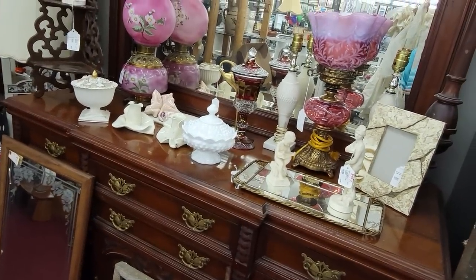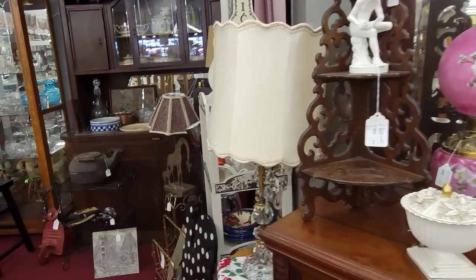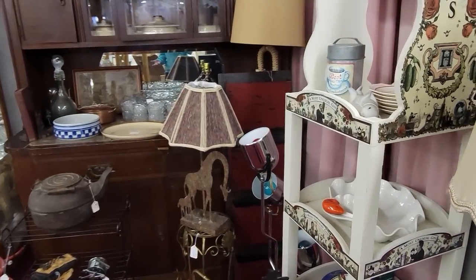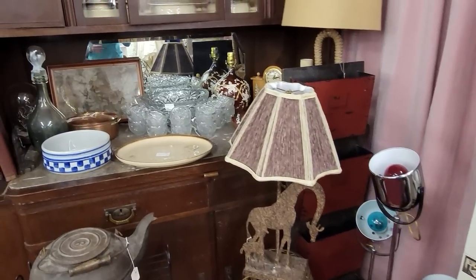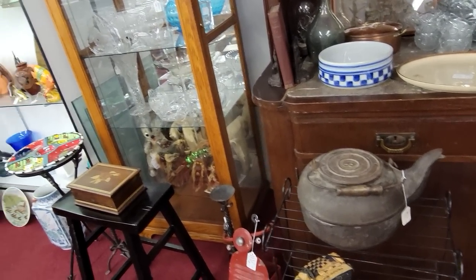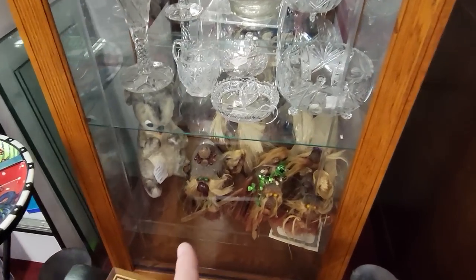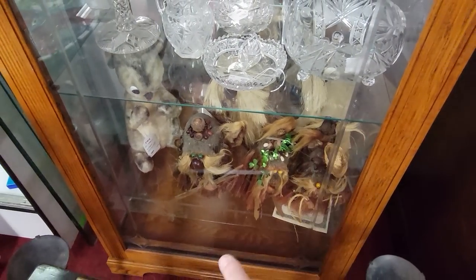Still got all of this stuff up here, little sculptures and things. And again, I'm always open for requests from anything up here on my stage because this is all my stuff. I can start anything up here, even though it's a white tag. I can start anything up here at a dollar because it's mine.